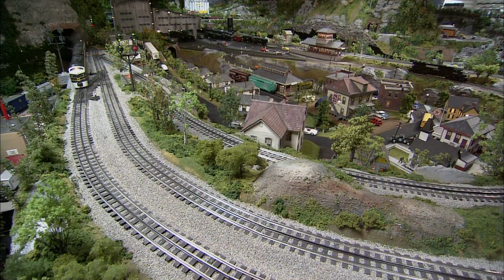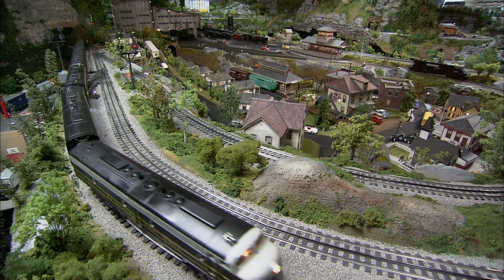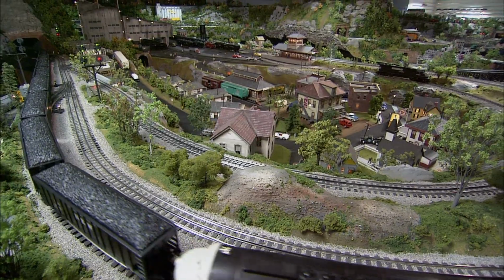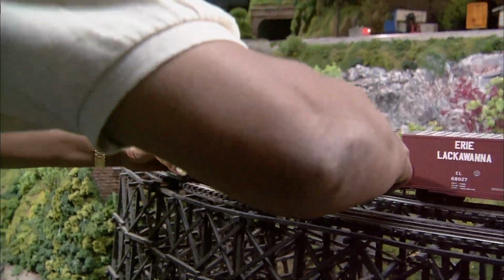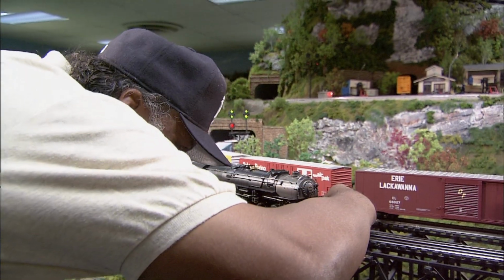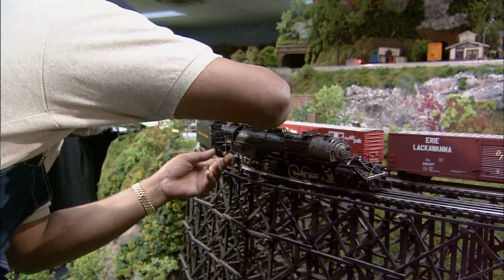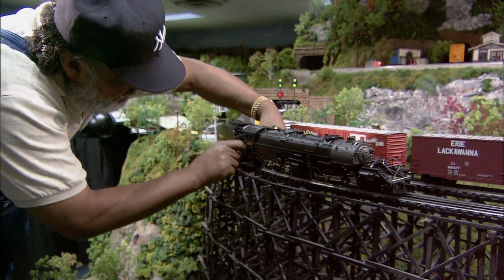The O-gauge rolling stock is from Mike's Train House, and as you can see, there's a lot of it. He likes the size, the detail, and the all-around quality. I stuck with O-gauge because of my age. It's hard for me to put the HO on the track and to see all of the good detail. And I grew up with O-gauge.